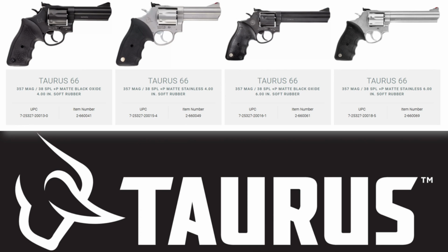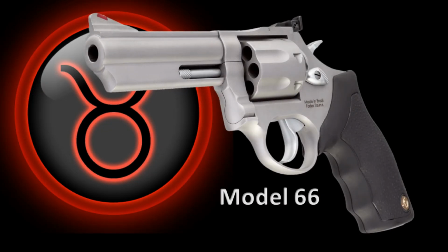Today, I am looking at but one of Taurus's medium frame revolvers, the Model 66, of which there are four .357 Magnum versions at the time of this review: a 4-inch matte black oxide, a 4-inch matte stainless steel, a 6-inch matte black oxide, and a 6-inch matte stainless steel. Of these four, the 4-inch matte stainless steel version is the revolver for this presentation. And I'm going to start with the specifications.